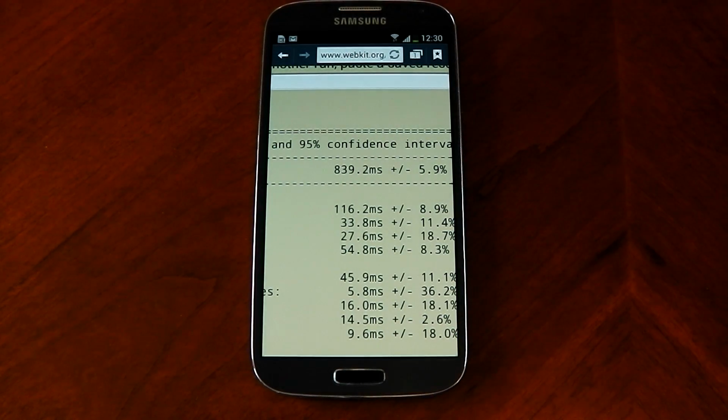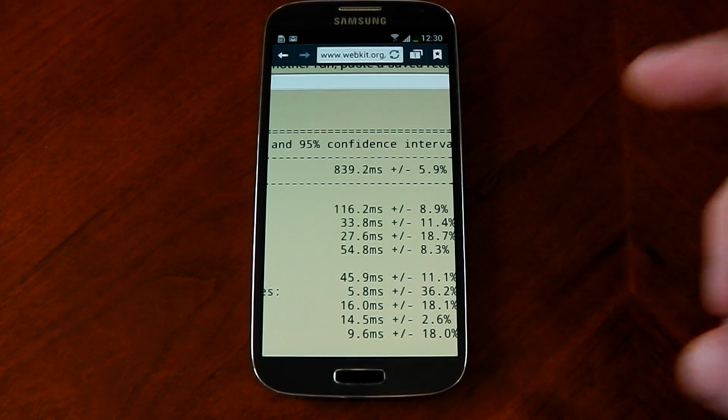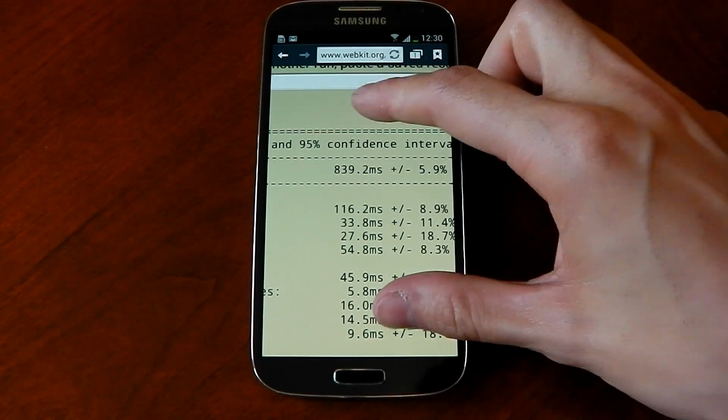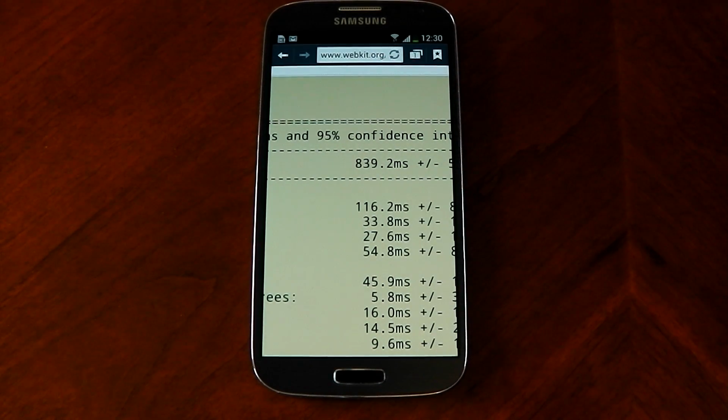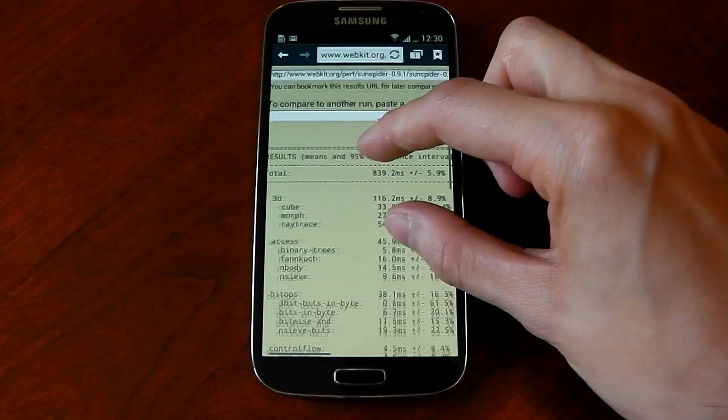scored 914, so you can see the JavaScript performance is better on the S4 than the iPhone 5, so pretty good there. And it is a lot better than, say, my Nexus 4, which I think scores in the 1100 range. I'm not completely sure on that, I can't really remember, but there you have it.